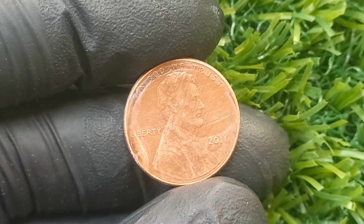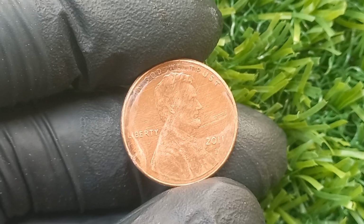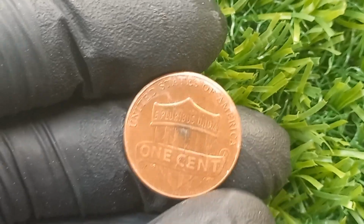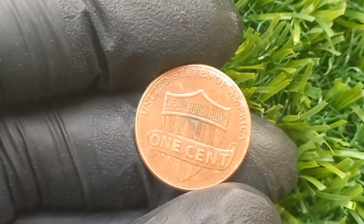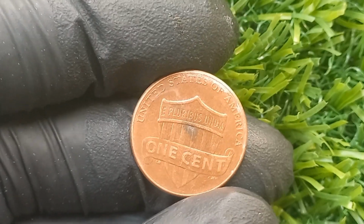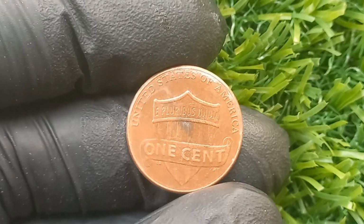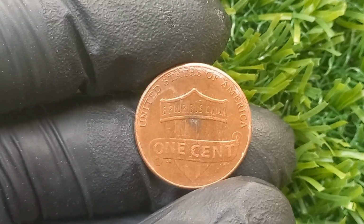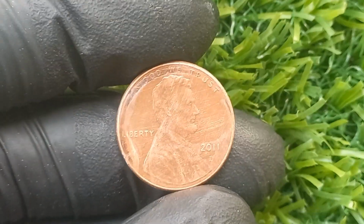Step 3. Flip the coin. Study the memorial. Is the roof detached from the building? Is it floating slightly above? That's the famous floating roof error. Condition matters. If your penny has scratches, nicks, or wear, it might not reach top dollar. But if it's shiny, crisp, and clean, you might be holding something worth a 6-figure payout.